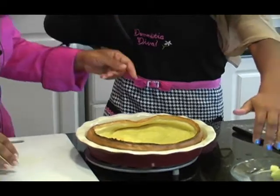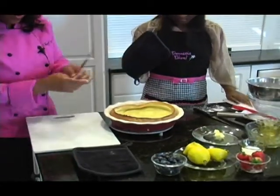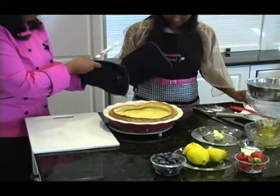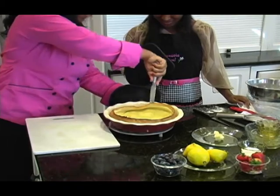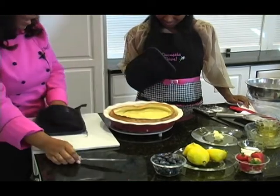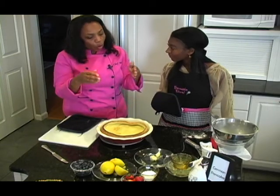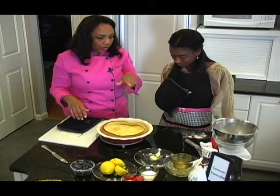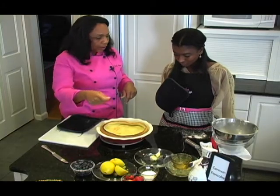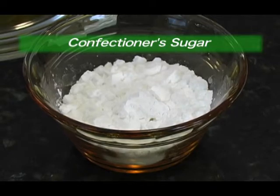Then we're going to take our knife and just go around the pie plate to make sure it's all, oh, you see that? It's all nice and loose already. Now, we can serve it in here and slice it, or we can take slices out. I like to put that lemon juice, and then I like to put the confectioner sugar on it for that nice sweet taste, especially since we're going to use it for dessert.